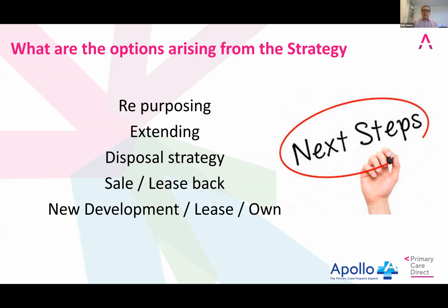You need to look at your disposal strategy in terms of the entire PCN, but the partnerships as well, whether redundant buildings or older buildings could be disposed of, and whether that could then facilitate partners' strategy for retirement or succession strategies. There's also sale and leaseback, the possibility of releasing equity and capital back into the partnership, and there are many companies on the market to do that. And there's also the possibility that the strategy will identify that you need to look for a new development as part of the ongoing PCN, and the location of that, whether you want to lease it or whether you want to own it, and then the figures which go along with that.